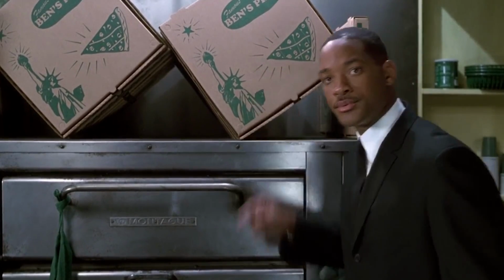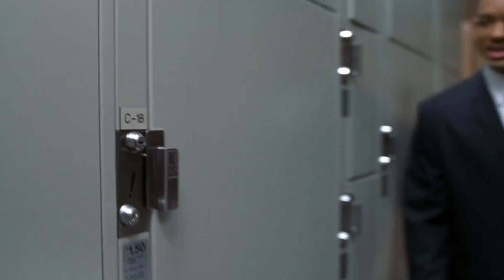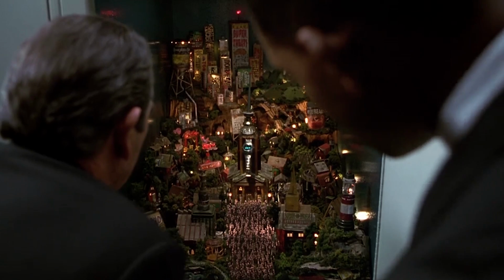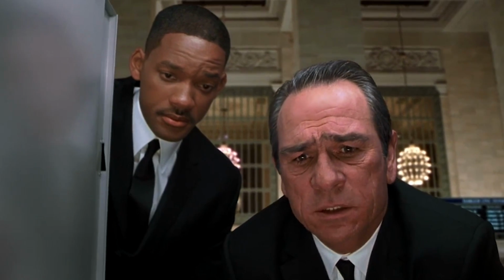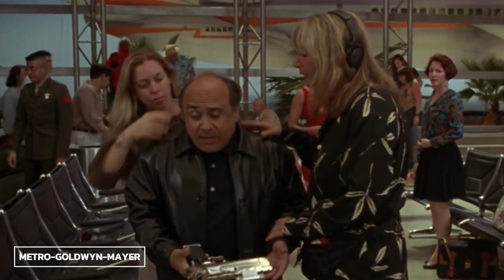After the whole pizza shop scene, we see Kay retrieve the key hanging on the wall of the pizza joint, leading them to a locker in Grand Central Station, where Jay and Kay find the tiny alien civilization. Director Barry Sonnenfeld also used this locker number in his previous film, except this time it was LAX. It can't be a coincidence.